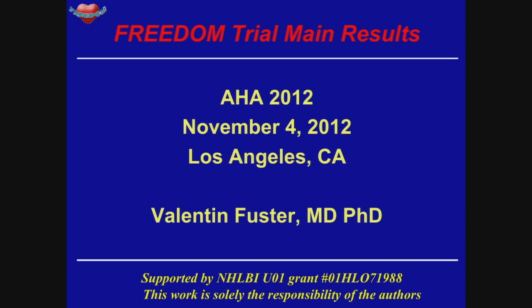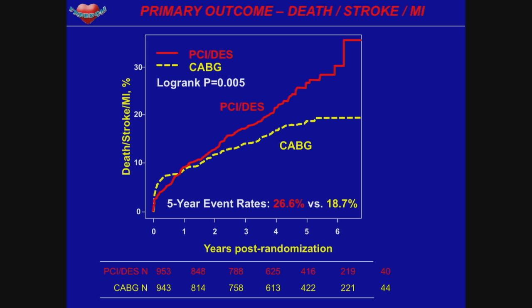So Dr. Fuster provided me these slides back in 2012 when he presented his FREEDOM trial results at AHA. And the take-home message is here. Among diabetic patients randomized to have PCI versus CABG and followed for 5 years, there was a striking benefit in terms of the hard endpoints of death, stroke, and MI. Not repeat revascularization, just hard endpoints, death, stroke, MI, in favor of CABG. And that difference was not seen until after 2 years. And then the curves diverge, and they continue to diverge.